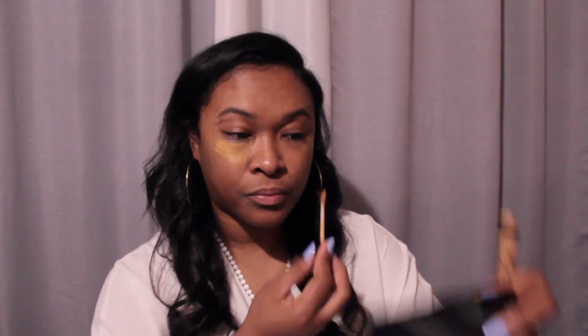So let's get started. I have been really into not wearing any foundation, which I normally don't do on a daily basis anyway. I normally just go for concealer. So let's put on some concealer first and then contour, and then we'll try out some of the makeup like the liquid liner and stuff like that.